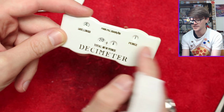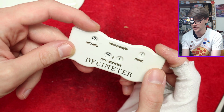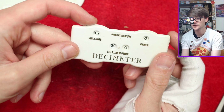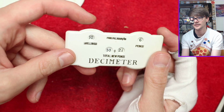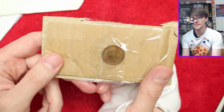I thought this is the shilling, this is the decimal coins, but no, that's really cool. So what have we got? 10 shillings was 50 pence, and we can just keep turning this pence wheel to get different answers. Very, very cool.